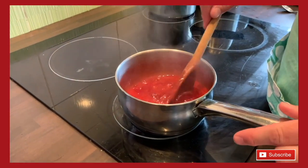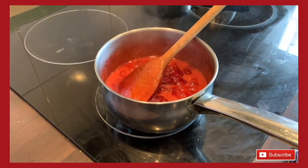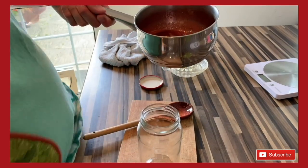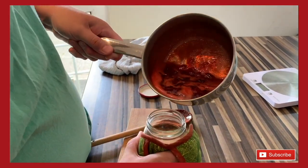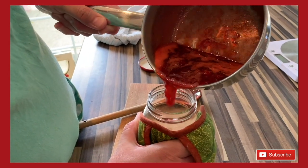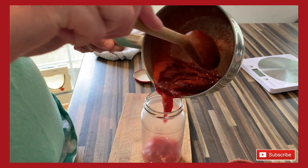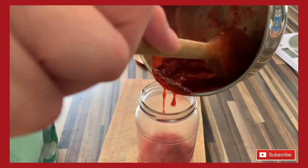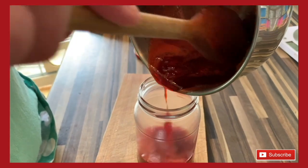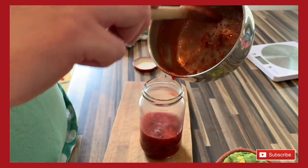I'll just give it one more minute and then I'm going to tip it into my jar. Sometimes I will actually ladle it into a measuring jug and then pour from the measuring jug, because liquid jam is very hot and you really do need to be careful.